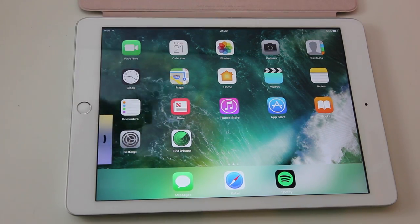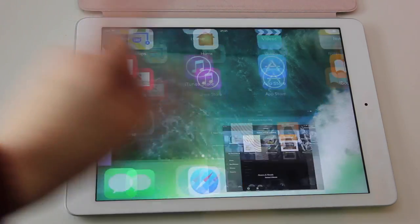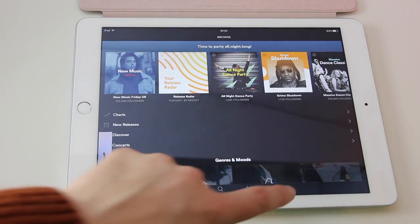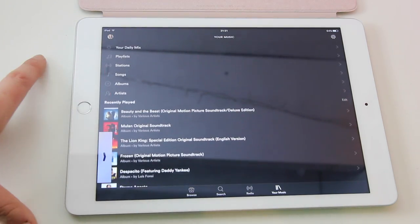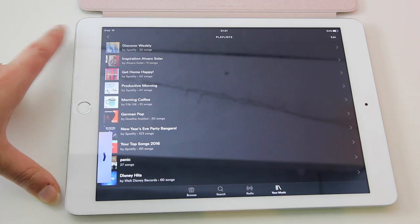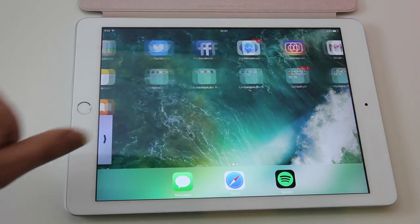So I've got iTunes Store, App Store, iBooks, which I don't really use that much unless it's for audiobooks, settings, Find My iPhone, and then at the bottom I've just got Messages, Safari and Spotify. Spotify is my life. As you can tell, I've been in a bit of a Disney mood at the moment, but I've got lots of playlists and things like that. Good for music and stuff, obviously.